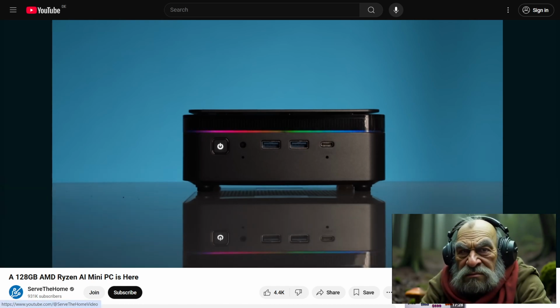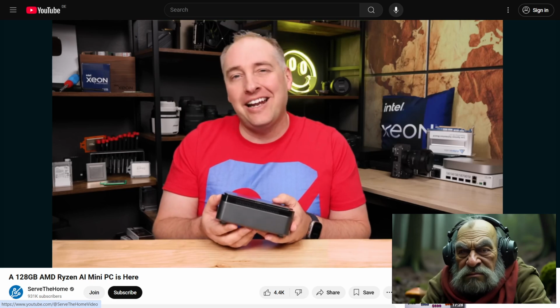But it does look cool, and it does differentiate this versus a lot of other mini PCs that don't have it. When I first saw it, I was like, okay, that's kind of gimmicky. I don't really like it.